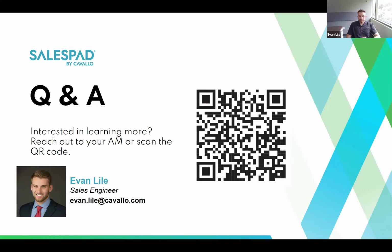Yeah, the SalesPad EDI integration will allow you to send documents internally. So if you're buying from various different intercompanies, you have the ability to send those documents internally without having to communicate through SPS. Any of that external communication is still going to be recommended to go through SPS.